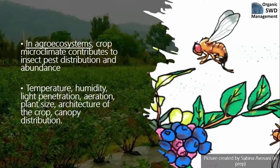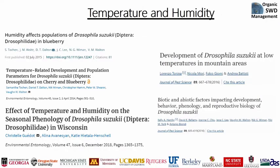So in agroecosystems, we know that crop microclimates can contribute to insect pest distribution and abundance. For example, Drosophila suzukii is an invasive species coming from Southeast Asia. We know that temperature, humidity, aeration, and canopy distribution are really important parameters which can affect the distribution, the spread, the survival, and the fecundity of the species. We have many papers showing how especially temperature and humidity play a really important role in defining the distribution and the survival of the species.